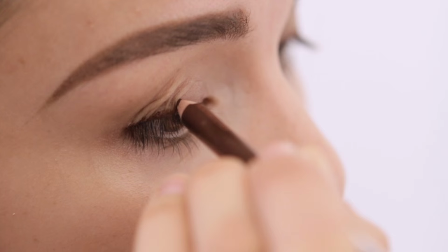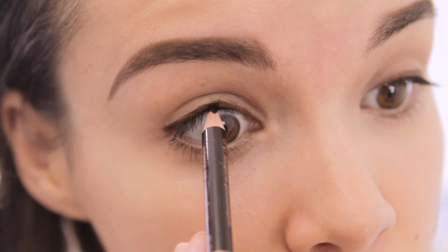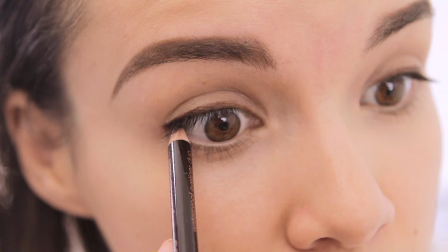On my upper lash line, I'm using the shade Penny, which is the lighter brown. And then on my upper inner rim, I'm using the darker color Espresso. I have found that this works just as well as a higher-end double-ended liner, except that it costs way less. I also love how this is a way to add a little bit more dimension to your eyes without having to go through a whole eyeshadow, eyeliner, the whole shebang, you know what I'm saying?